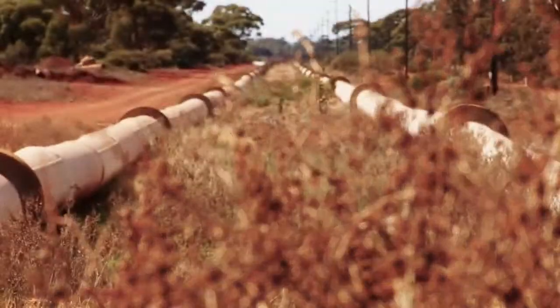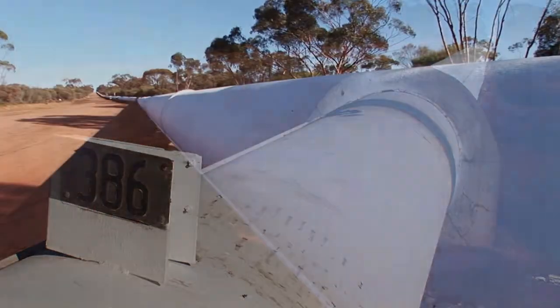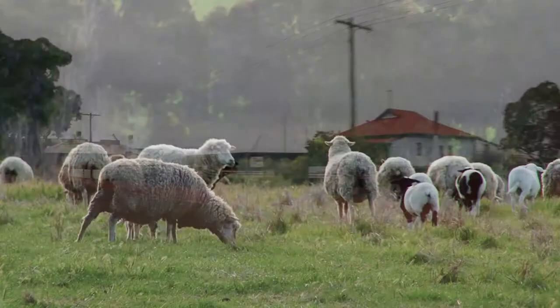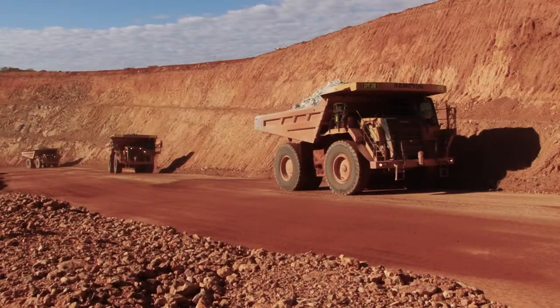Today, 320 kilometres of the original pipe remains in service. The pipeline now supports more than $2.5 billion of economic activity annually, generated by thousands of farms, towns, and mining concerns along its length.